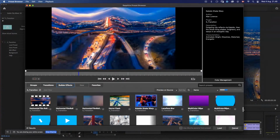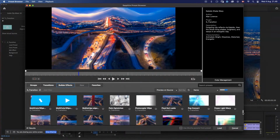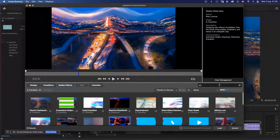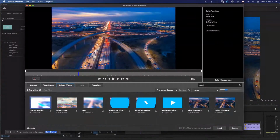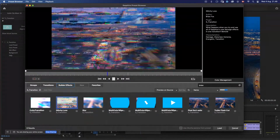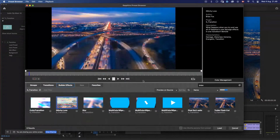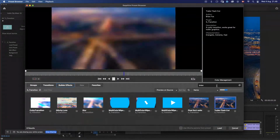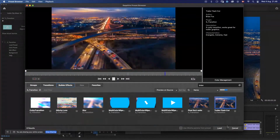But I don't want that. I want something that has been created by Mr. Brian Fox. I'm going to type in Brian over here. And do I want cutty transition? Look at that description. It's awful. Look at that. Let's do trailer flash cut. There we go. This is the one I want. At least I did a sentence there. Look at that.